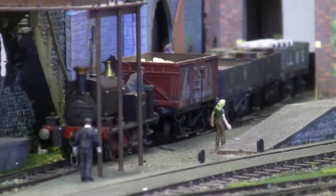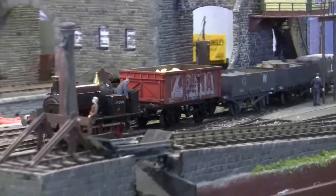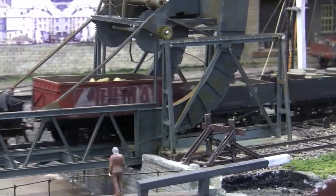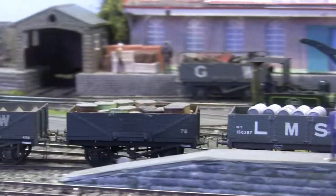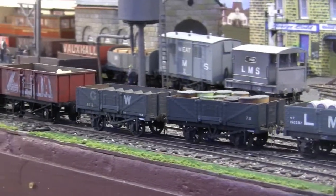Before the whole area is tied up with the shunting of the recently arrived mixed goods, a short pick-up goods will arrive, consisting of wagons to be unloaded at the platform especially for this purpose. This train will already have picked up wagons from the top yard at the other end of the layout.